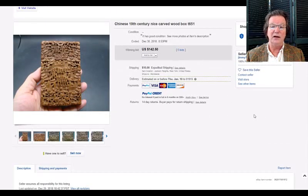These obviously bring a lot less than the ivory examples. But if you like Chinese wood carvings, these are fun to collect, because they always have a wide variety of scenes. No two were ever alike that I've ever seen. They're all slightly different. And they're not awfully expensive, which is a great thing, because so much in the Chinese art world is expensive these days. But there are lots of categories that are underutilized or under-collected, and this is one of them, okay? I like that.